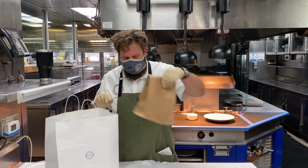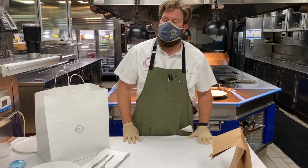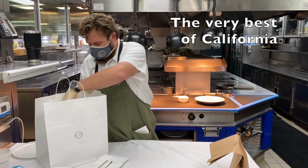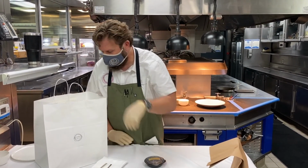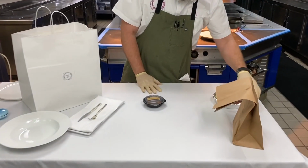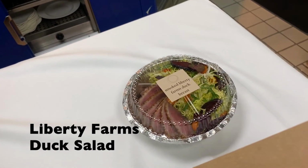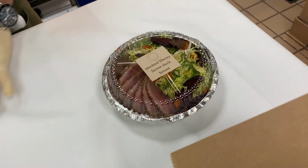So we picked out a series of courses that highlight some of our favorite producers and some of our favorite products from the state of California. To start this week, we picked a course that we're going to do with Liberty Farms duck from Sonoma, from our friend Jim Reiger, who, in my opinion, grows the best ducks in California.